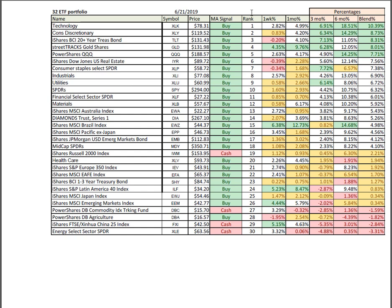ETF 32 portfolio, again, mostly everything on a buy signal with the exception of the Russell, commodities, China, and the energy sector. Now, energy, I'm expecting to see some gains because of the risks to oil and energy prices based on the increased tension with Iran.